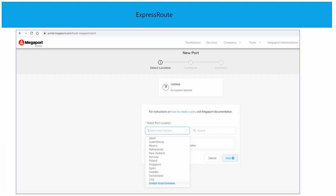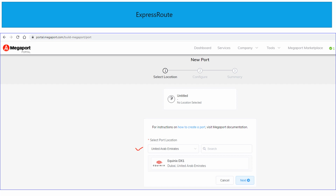When connecting to these co-location facilities, obviously you want to connect your data center, or maybe you might have a co-location that already exists. You want to choose a location. These are the locations from where MegaPort is going to have a presence. In this example, since we created a circuit in UAE, I'm going to choose United Arab Emirates. Once you choose your location, it is going to list all the co-location facilities. In this example, for United Arab Emirates, they are going to have an Equinix data center which is located in Dubai.